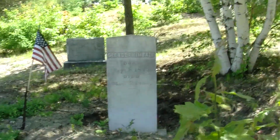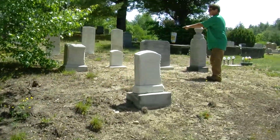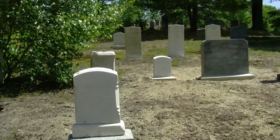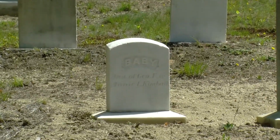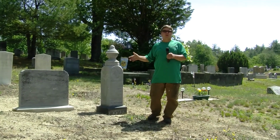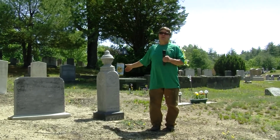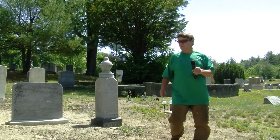The stones in this area here were our first ones that we did, and you can see how nice and white they have all returned back to their original color. If you take a look at the small baby stone, you can see that it's back to its beautiful original marble coloring. And this is a small obelisk that was very, very dirty, and today you can see it looks really, really nice. It's back to its original shape. So this is really what our goal is, to get all of the stones that are here back to the way they looked when they were originally set. And that's what we're trying to accomplish here.